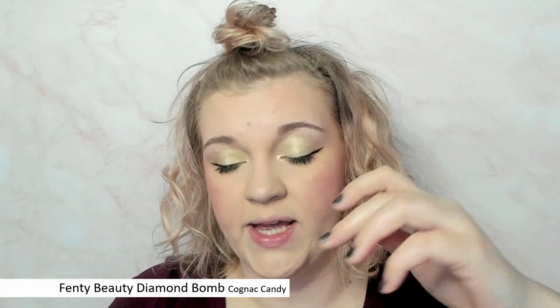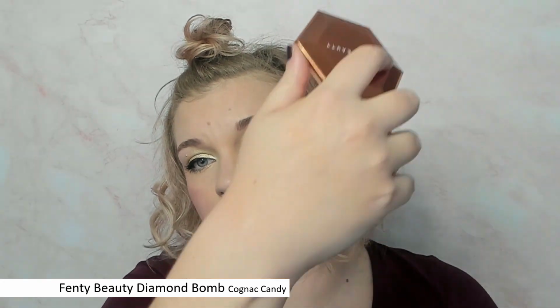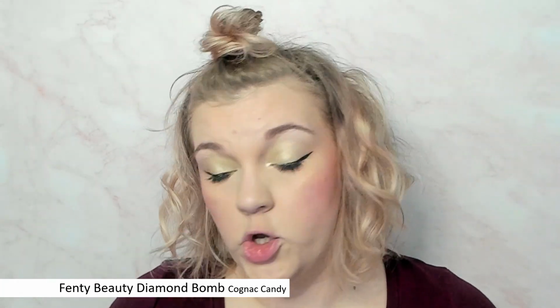It is a beautiful eyeshadow topper. It's very, very glittery. It's like that usual Diamond Bomb texture you have, but it's just a bit too dark. And I really thought I could get away with it, but truth is I really can't. So I'm going to use that today as a highlight.